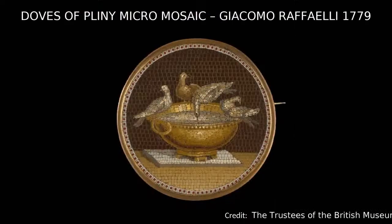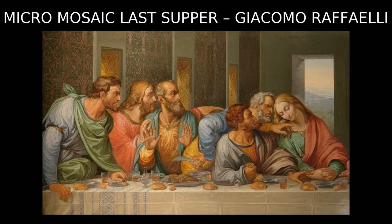We are going to look at another example. This is the Doves of Pliny, and this is a micromosaic that was also done by Raffaelli in around 1779. And he was inspired by floors that were found in antiquity, and this is what he was trying to recreate, which is really very, very special.